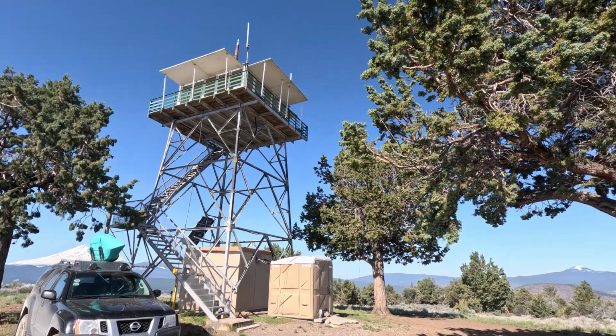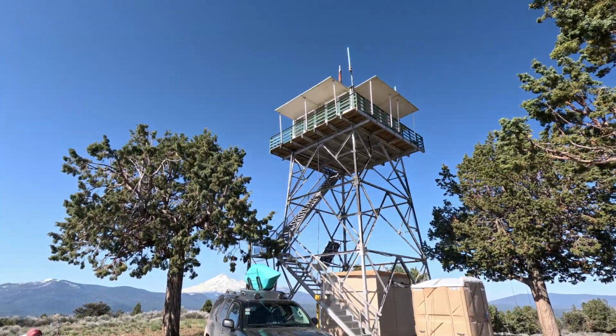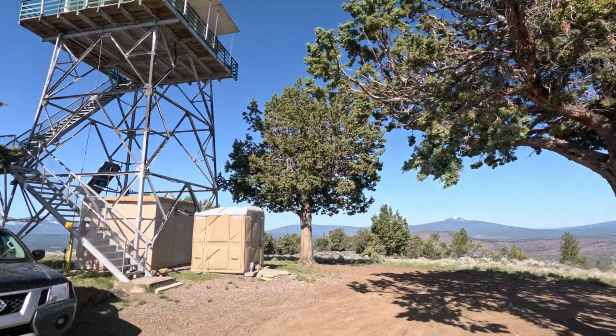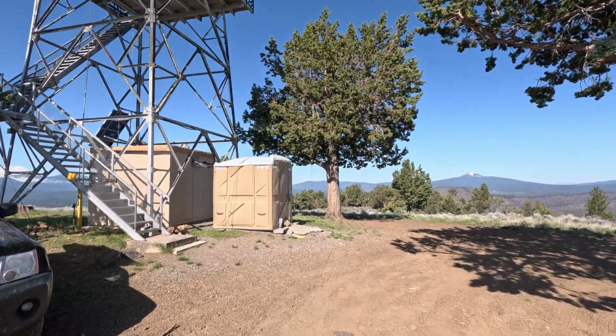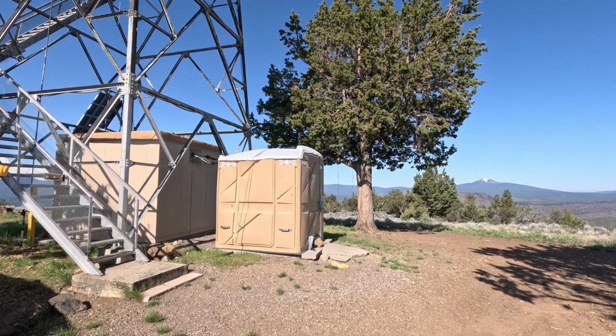It's pretty nice. I love the juniper trees that I have growing around me. Gonna be nice and fragrant during the summer. I'll like that. Bathroom's still locked up for right now. They've got to get a truck up here to prep it, I think.